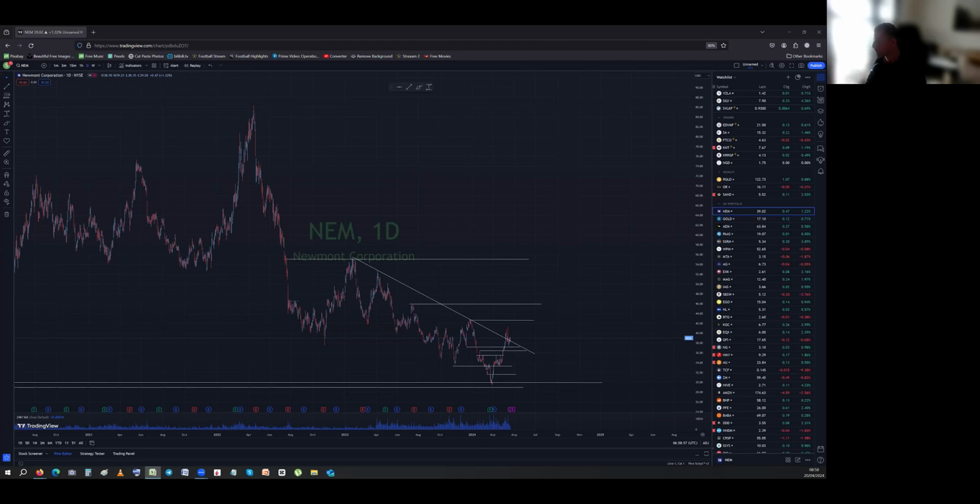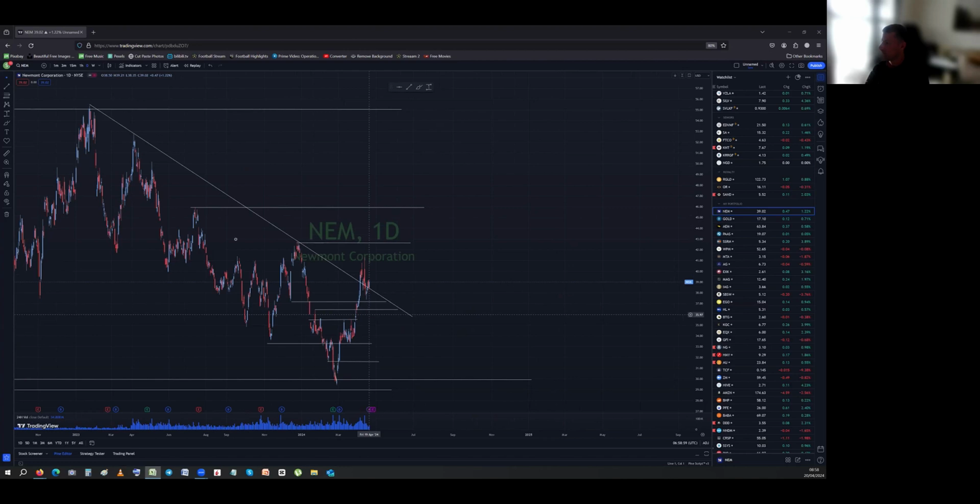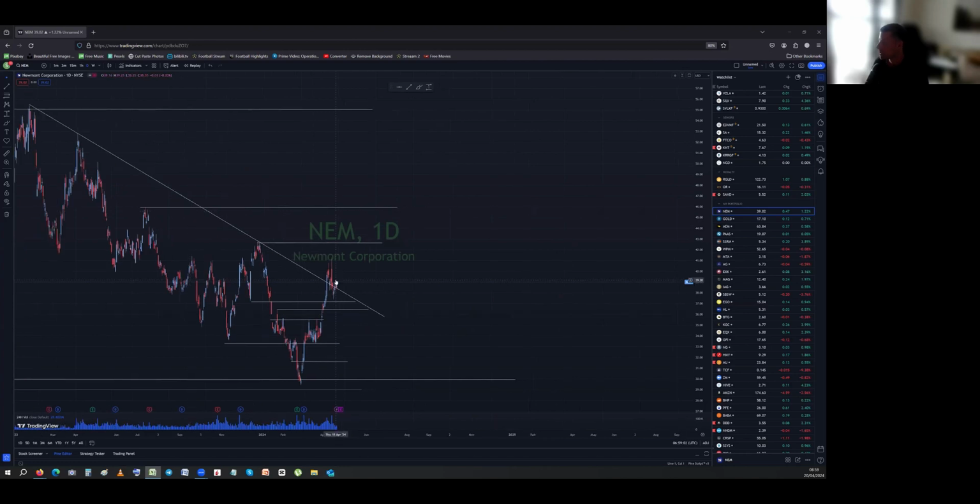So I'll go straight into it, starting off with Newmont. Obviously, we took out this descending. We know how the GDX and gold and silver look. So we're looking for a move back up to the new highs in gold. Silver would be good too. They'll probably go hand in hand.